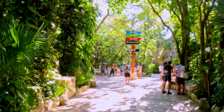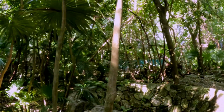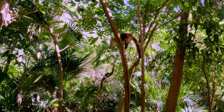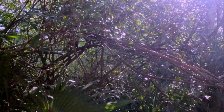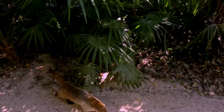Moving along, this is an Xcaret video. This is an excursion we did while we were in Mexico. Xcaret is a hotel as well as a place that you can visit. Before starting, I just wanted to clarify one thing. Xcaret states on their website, all the specimens visitors can observe in Xcaret are either born in the park, byproducts of reproduction programs to preserve endangered species, or rescued animals.